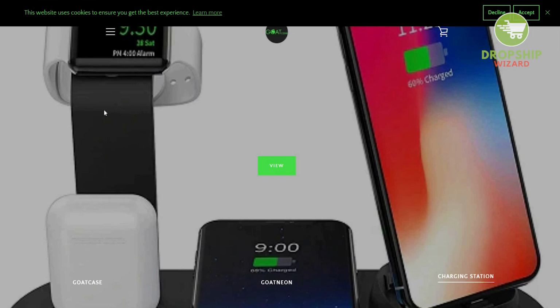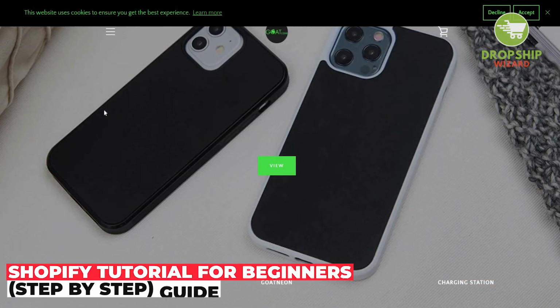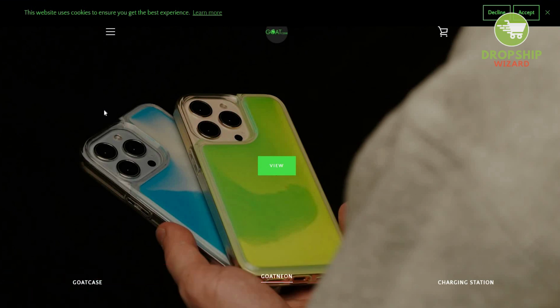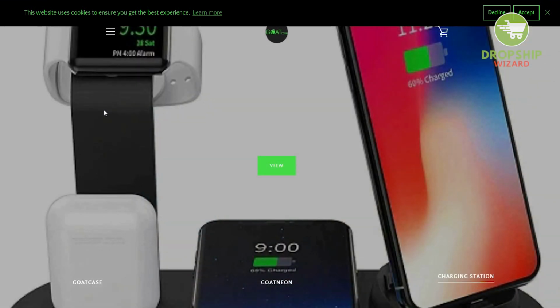Today we're going to go in great detail and talk about a very interesting methodology and strategy that you can apply to scale your business on Shopify. And obviously, with dropshipping right now becoming the major business in the industry, you've got to understand exactly what you need to do and how you need to do it.